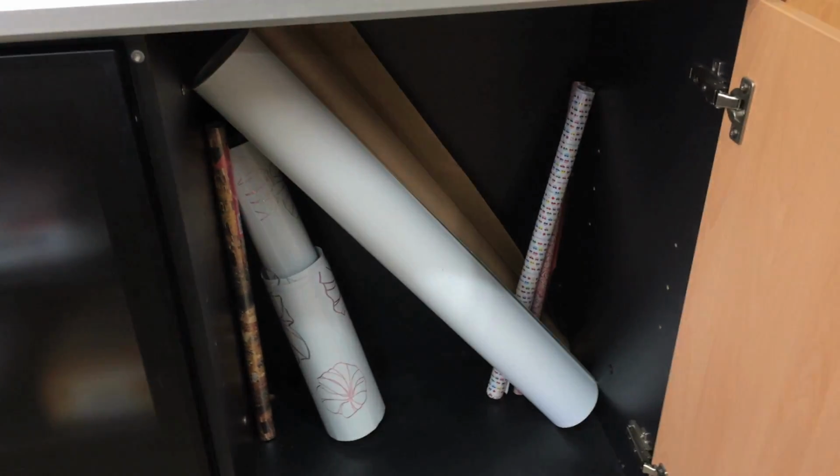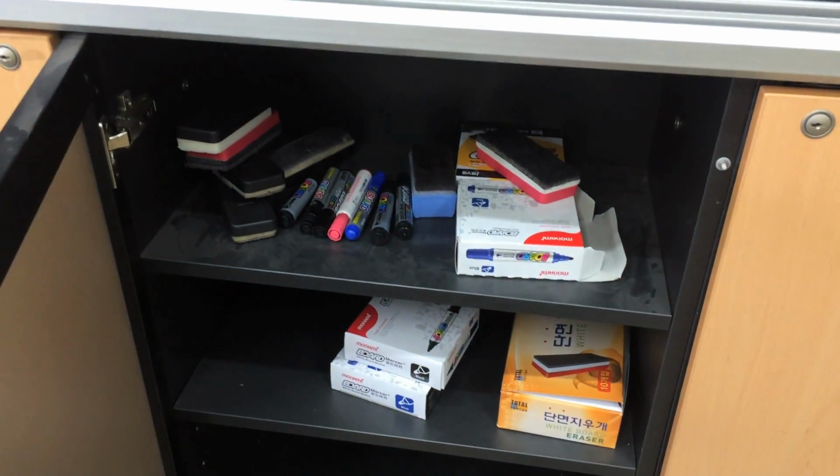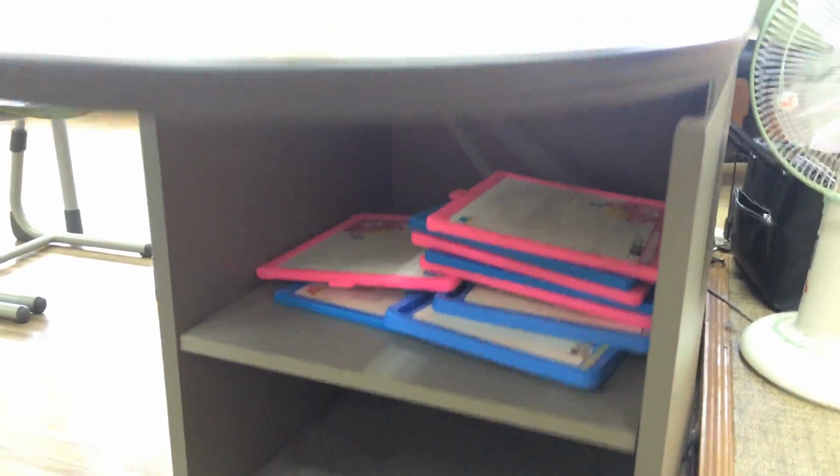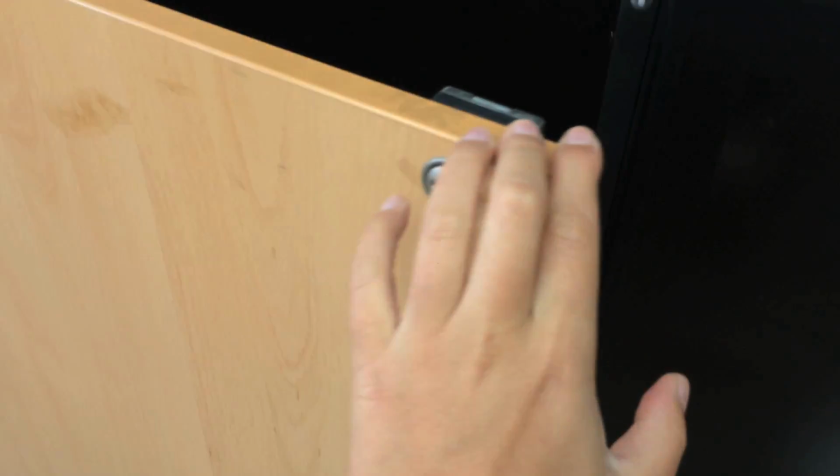And what's in here? Oh yeah, we have wrapping paper. This is actually my personal wrapping paper, but I brought it for an art project. And then we have lots of markers and erasers. Oh yeah, by the way, we have tons of boards under there and in here because I'm constantly using boards for games for the students.